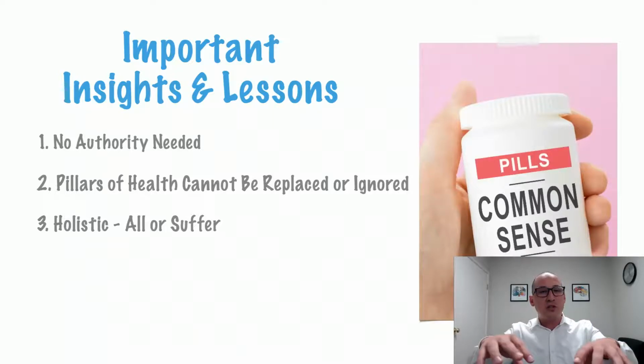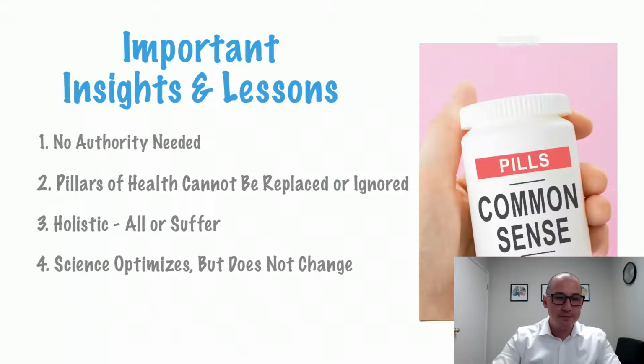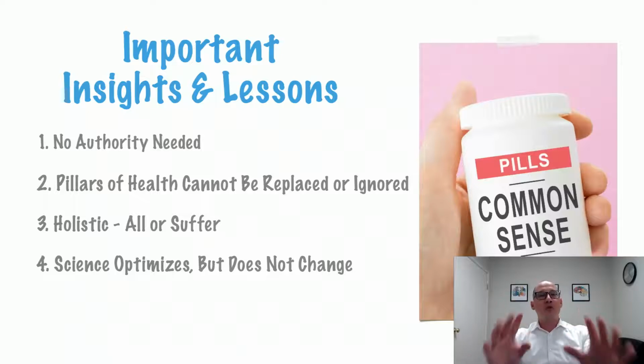So hopefully this story can give you an example of sometimes when we're not looking at the whole picture and we're so focused in on one thing, we kind of miss requirements. We miss the non-negotiable stuff. And that's what we're talking about with pillars of health. Okay? Next one. Super important.